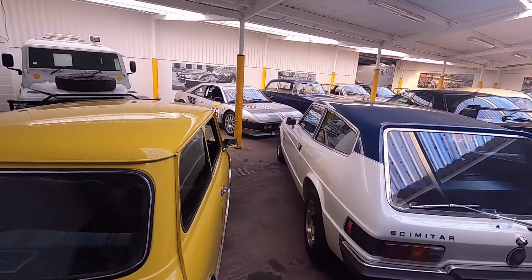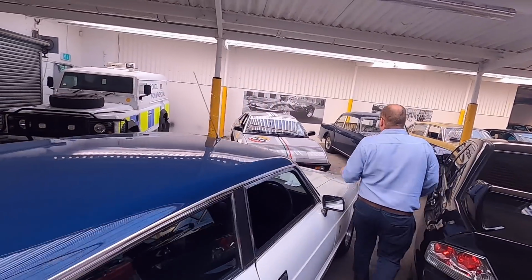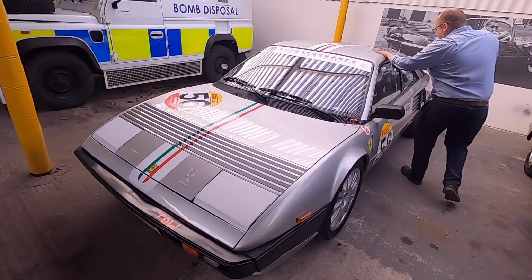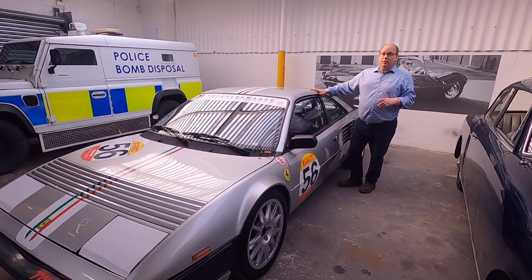Another little bit of track day fun with the Ferrari Mondial. Now someone's had a huge amount of fun and it's been prepped for track use, but I think you'll have a great bit of fun. We're guiding this at 15 to 20, so a very inexpensive way into Ferrari ownership.